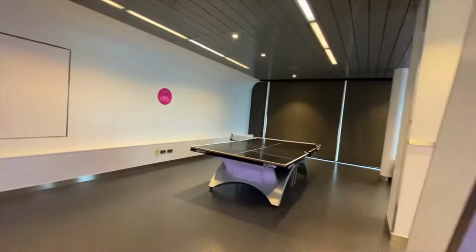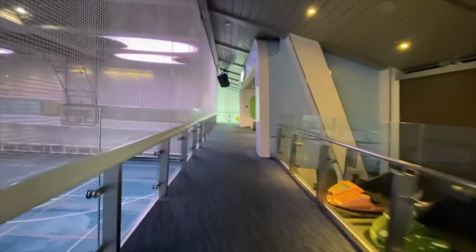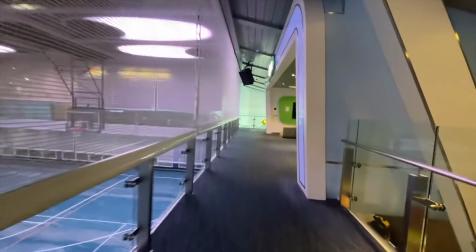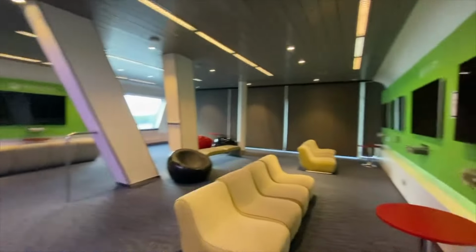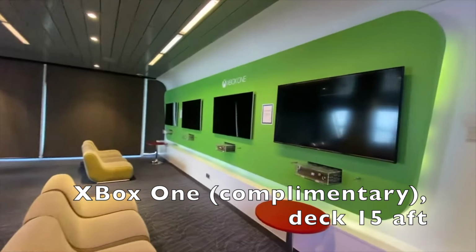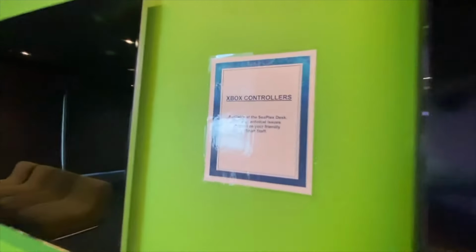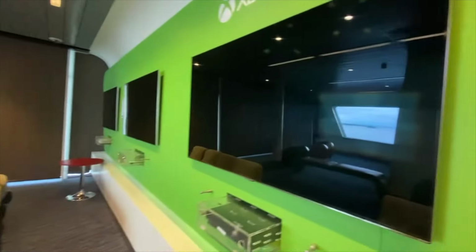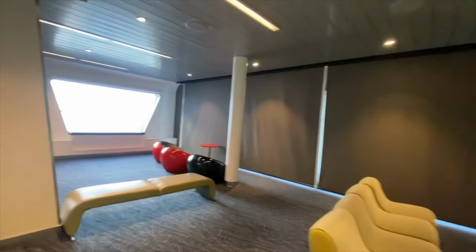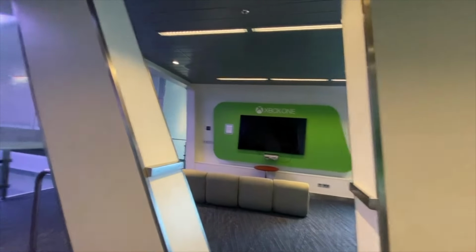There are so many additional complimentary things to do in this space, starting with ping pong. And another one of my son's favorite spots, Xbox One. Kids and families can check out controllers from the desk downstairs and enjoy a free 30-minute session. The desk will call out your name when your session is over, but we found that during less crowded times, they let us go way over our allotted 30 minutes.